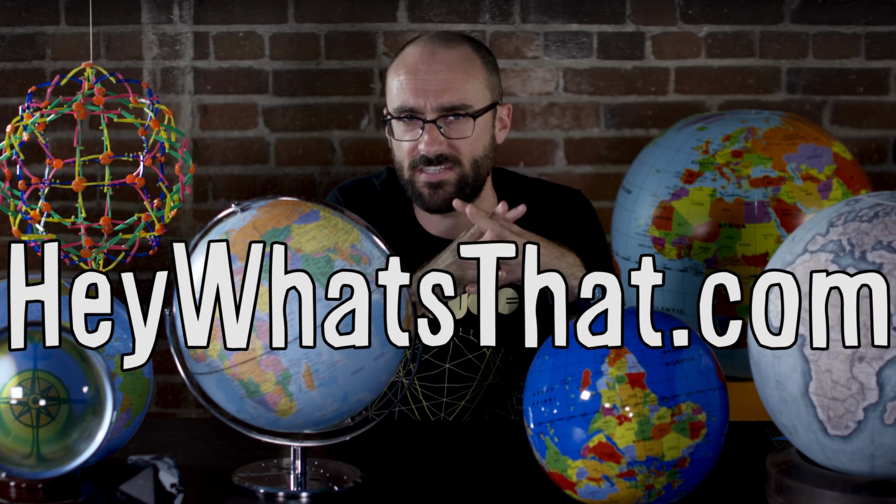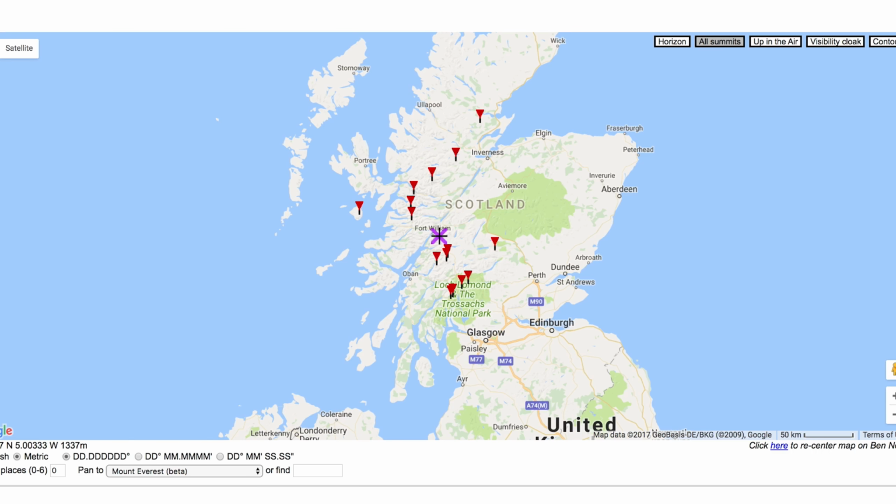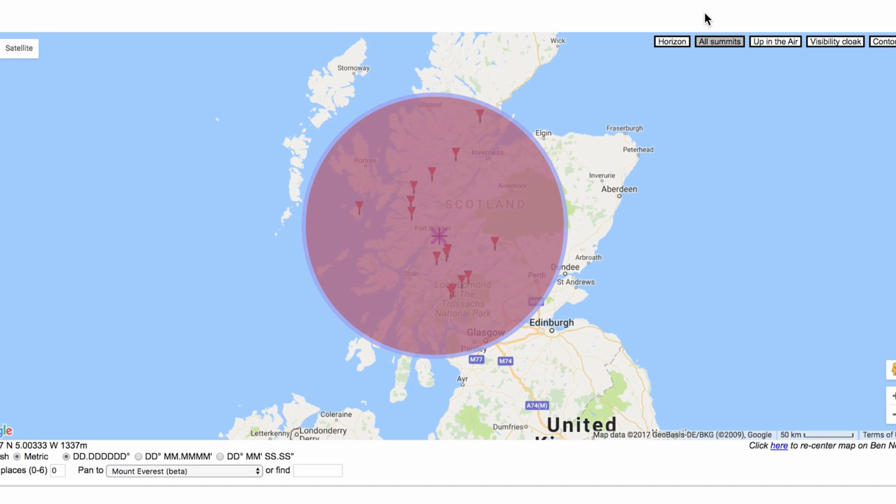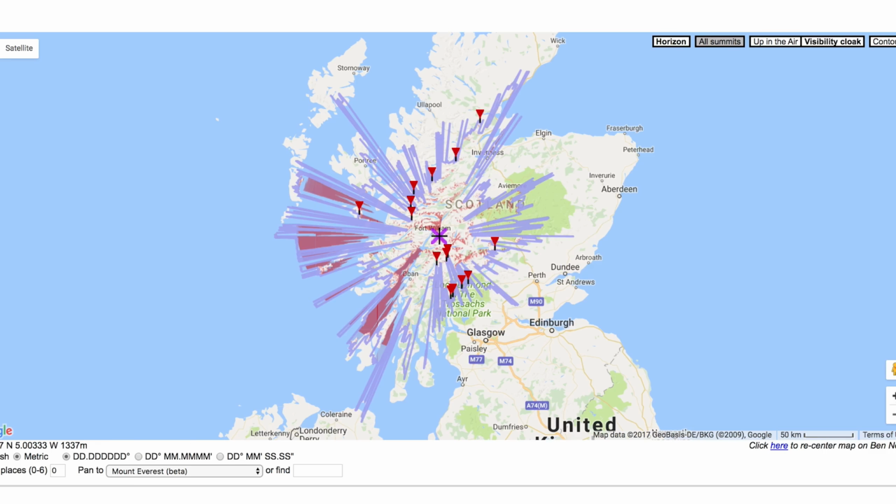HeyWhat'sThat.com factors all of this in. Now, if Earth was a smooth sphere, the view from atop Ben Nevis, the highest mountain in the British Isles, would end at the horizon 131 kilometers away, about 80 miles. Such an area would look like this. But factoring in Earth's ups and downs, here's a more precise boundary of what you can see.